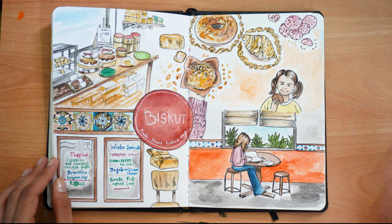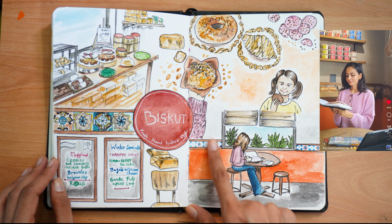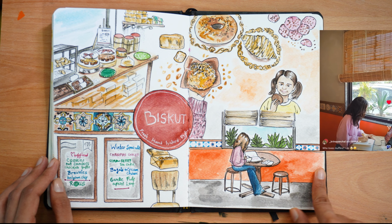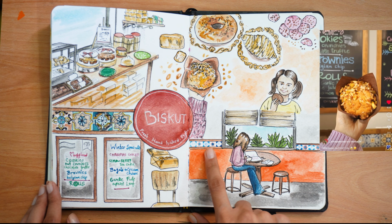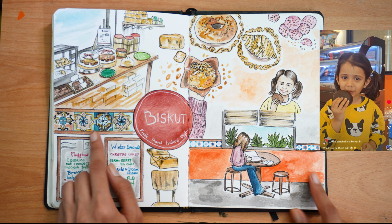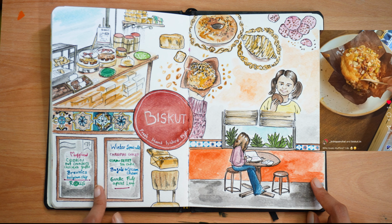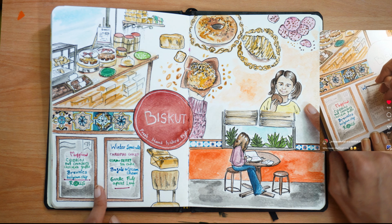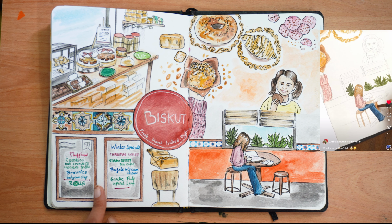Okay, so this is my very special sketch. This was my very first collaboration with a bakery, where I made a reel on my sketchbook date visiting this place. You can see I tried to create a whole vibe in my sketchbook spread with food and interior. I also painted myself sketching. There was a cute little customer, so I also included her in the sketch. And look, it kind of looks cute, doesn't it?